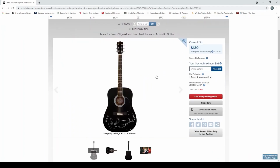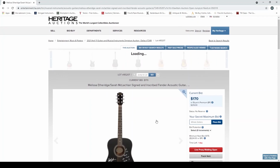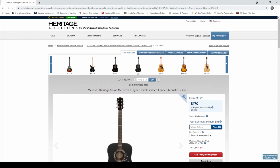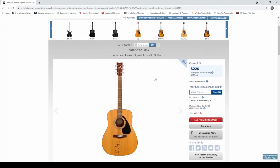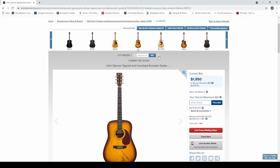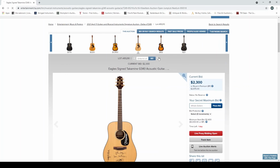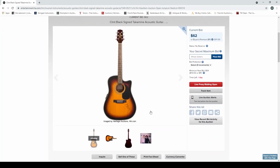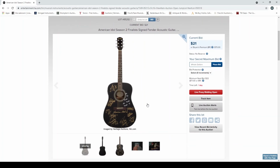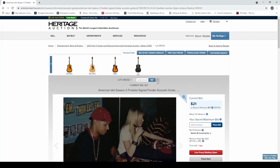Tears for Fears signed and inscribed Johnson acoustic guitar. Melissa Etheridge, Sarah McLachlan signed and inscribed Fender. John Lee Hooker signed acoustic guitar. John Denver signed and inscribed acoustic guitar. Eagles signed Takamine G340. Clint Black signed Takamine acoustic guitar. American Idol Season 2 finalist signed Fender acoustic. That's an unusual one. Nevertheless, curious if you like American Idol.